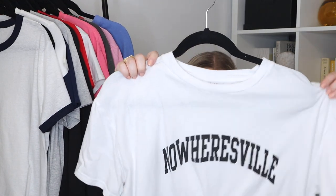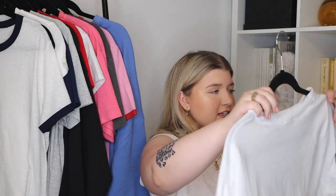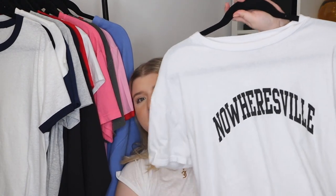Next from Aritzia, I love getting basics from there. They have the cutest basics and they're really good quality, so they'll last you a long time. So I got this chill shirt for around the house or wherever, but it says Nowheresville on it, which I kind of love. They have it in a crew neck too, and if I was feeling spicy, I would have totally bought that as well. I find myself wearing it all the time, and it's got a sporty vibe. I got it in a large because I like wearing it with sweatpants, nice and cozy, so yeah, really like that piece.